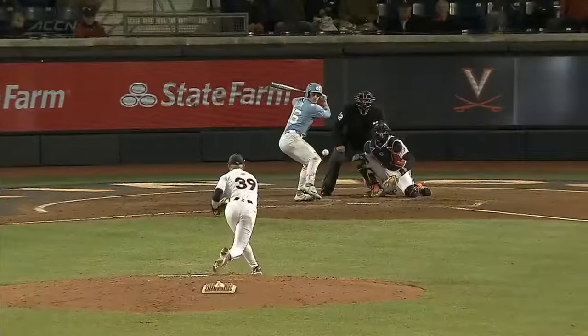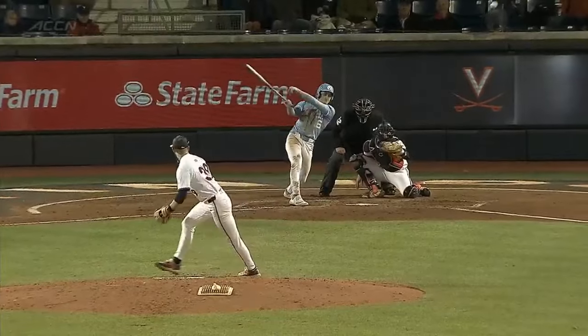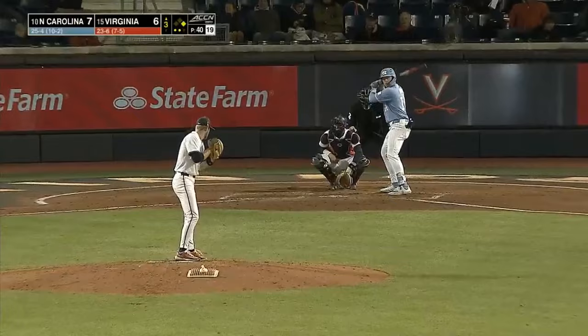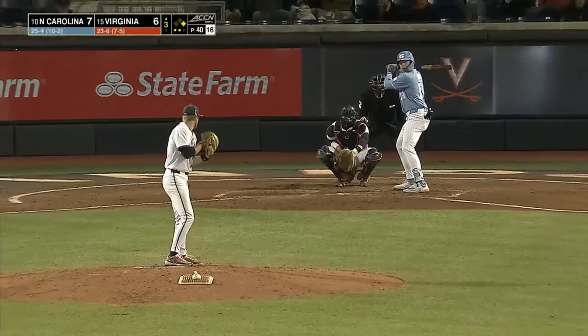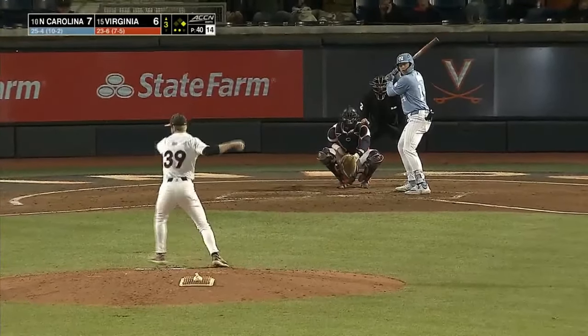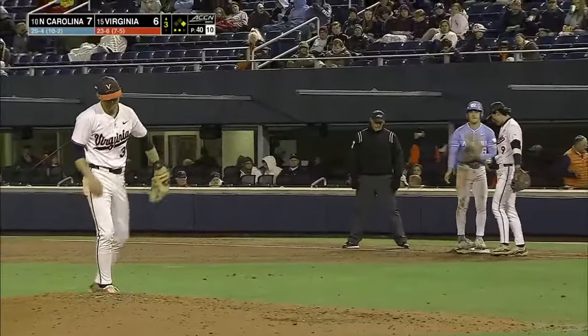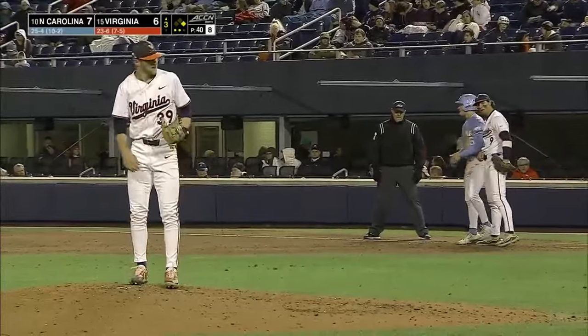1-1 count, gets a ball on the outer edge. And he's always been a guy that does a great job of putting the ball in play. Not a guy that tries to do a ton. See a big uptick in home runs this year. I just think that's more of taking advantage of mistakes, but a beautiful piece of two-out hitting right there. It'll bring up Parks Harbor for Cook. It's the fourth straight multi-hit game he's had.